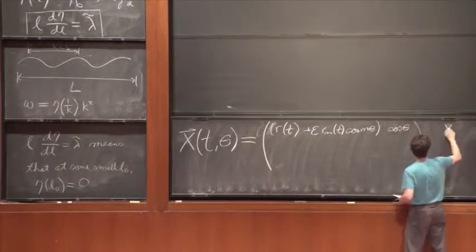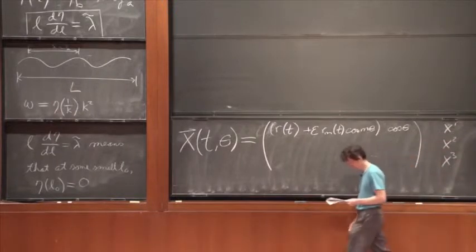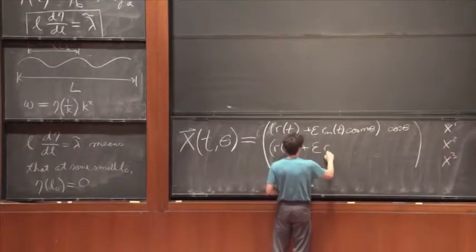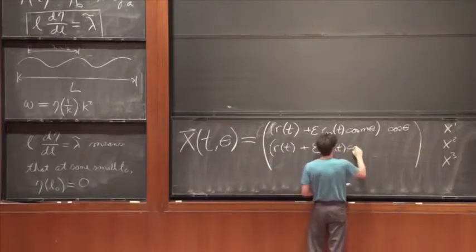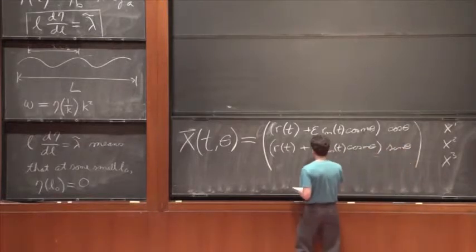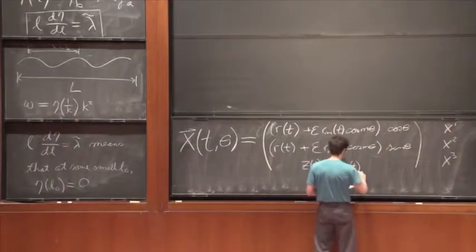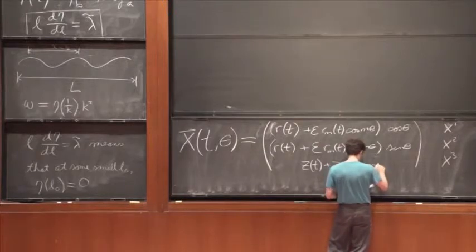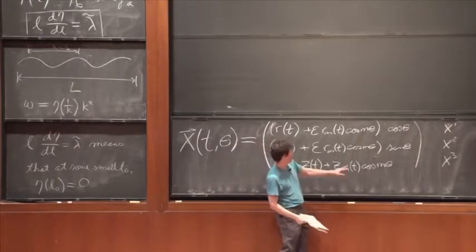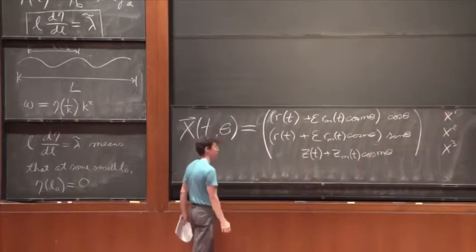So the x1 Cartesian component is going to be this slightly complicated looking beast. The x2 component will look like this. And the x3 component will look like this. And I've got a function z sub m of t, which tells the vortex how much it's perturbed from a perfectly planar shape. All right, so that's one vortex.